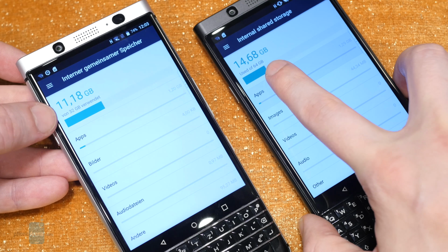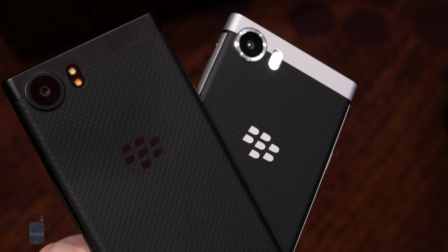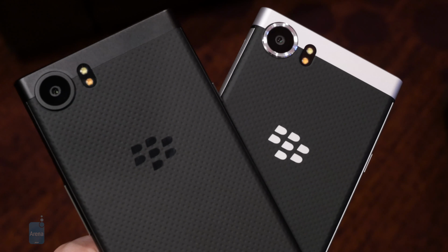MicroSD expansion remains available if you need even more space than that, but the move to 64 gigs means that fewer users will have to bother with expansion in the first place.